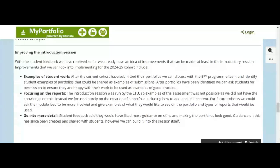So now that the students have finished, I'm going to meet with the foundation year team next week, I think. And we're going to talk about my portfolio, and I'm going to ask them, have they got examples of students' work that they'd be happy for us to share with the ongoing cohorts? And also, are those students happy for us to share their work as well? And we're going to focus on the reports.